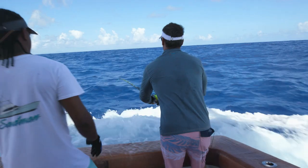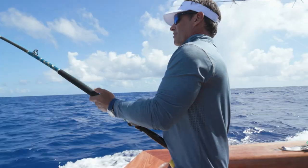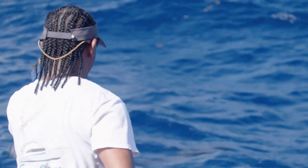Right on the surface. Got a release. We got marlin release, baby. We're winding him back up. Get a better look at him, he's going hard left. There he is, right at the transom.